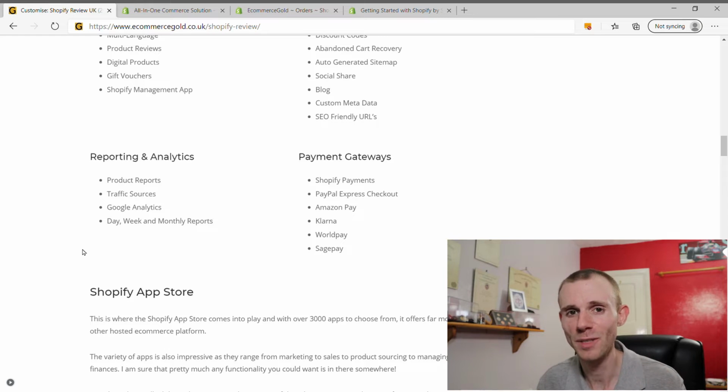But unfortunately, not all these apps are free to use. Yes, a lot of these apps do offer free trials or free packages, but if you want access to all of the features, you may have to go onto a paid plan. And if you're not careful, it can make Shopify quite expensive on a monthly basis quite quickly.